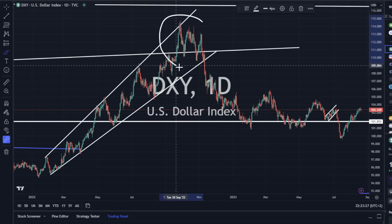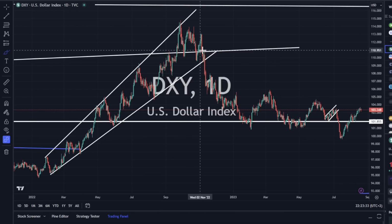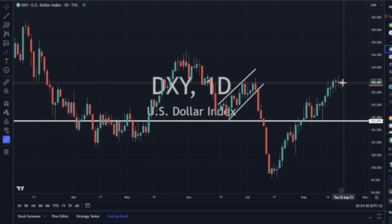And this here does look like the Batman pattern, where it's kind of an end of trend, and it's not a huge one, so it's probably just a smaller one that we've come down back to the support level. And right now, it is very yield dependent.